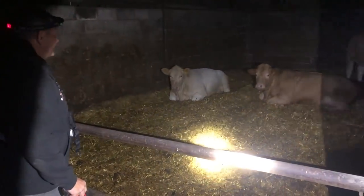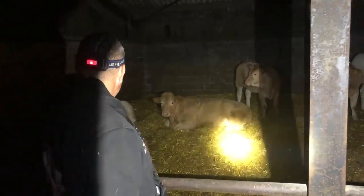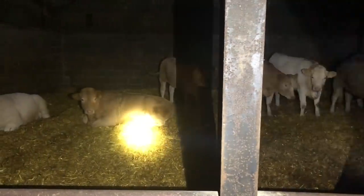I might struggle to get these ones out of here because of these cows. Unfortunately, I mightn't be able to get these ones out of here. So we'll move on to where we got the others outside.